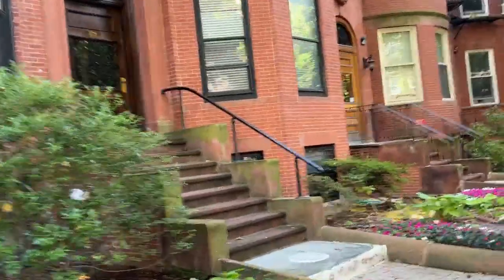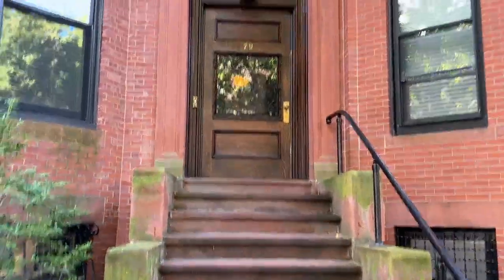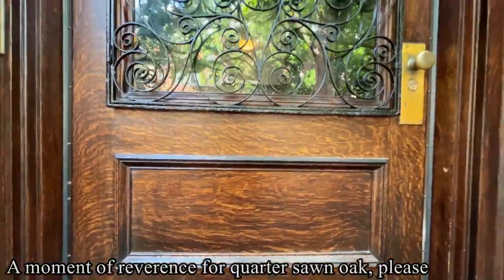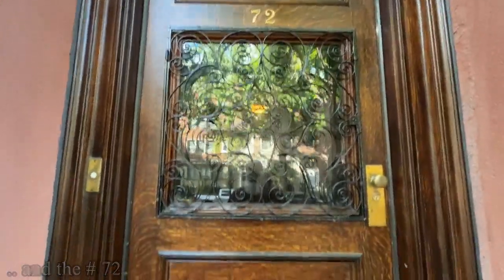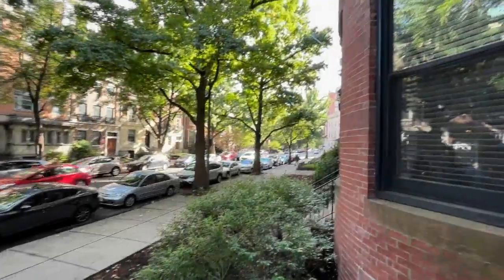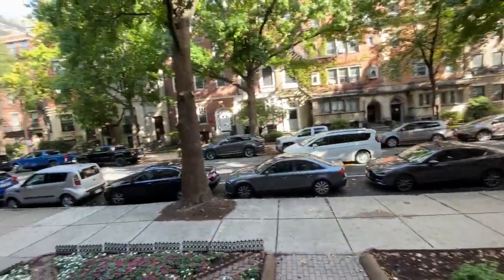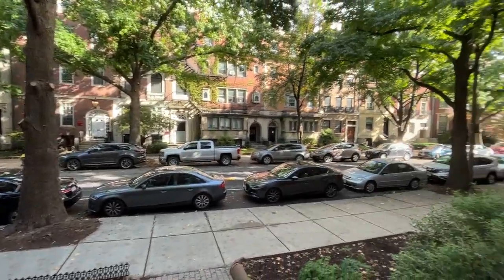My favorite doorway is the one I'm actually staying in. Let's take a look. Quarter sawn oak and some wrought iron on the front window. So I will post a link to this property, because not only is it stunningly beautiful and well preserved, but also the host is 5-star, top notch. This is unreal.